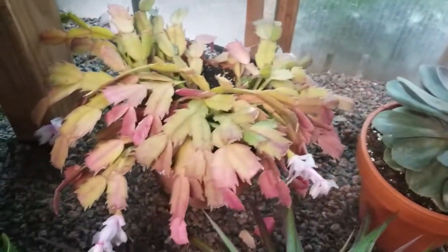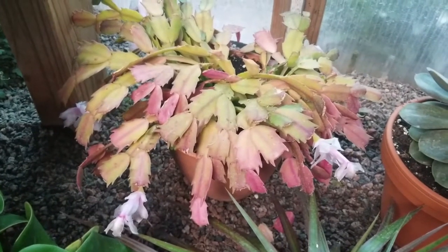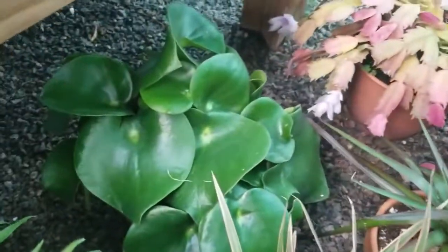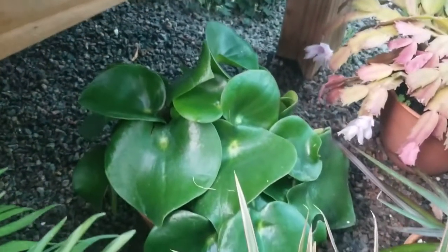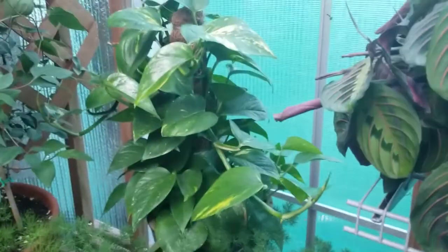Look at that, guys. That's my Christmas cactus. It is June the 2nd, and it is blooming. And how about that? What do you think about that beautiful thing? Look at the leaves on that. It is doing so awesome. So, real pleased with that.